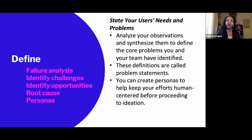And this is where we see a lot of the innovation come out of the human-centered or the design thinking process. We're really starting to identify things that we hadn't thought of before. You all may be familiar with things like root cause. When we're doing this definition and mapping out some of the needs and the problems from the data that we've collected, we're also starting to look at what is the root cause of that problem.